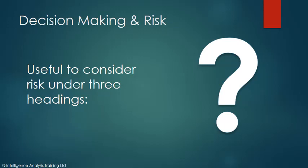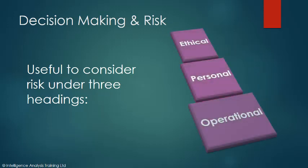Almost all of the things that we do at work involve risk of some kind, but it can sometimes be challenging to identify risk, let alone to prepare for it. However, it can be useful to consider risk under three headings: ethical, personal, and operational risks.